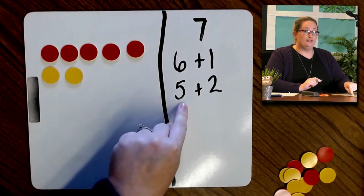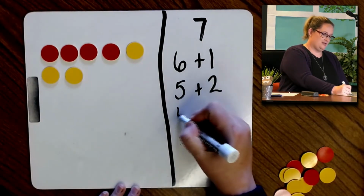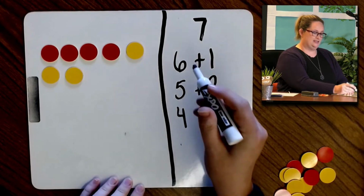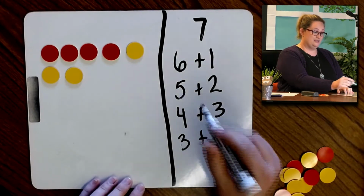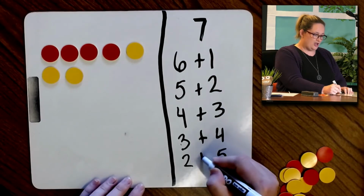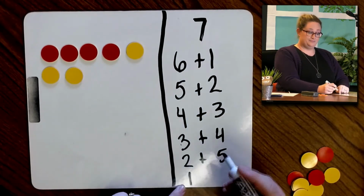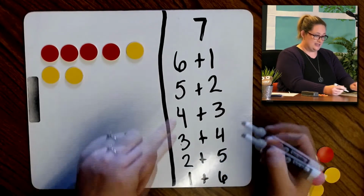Do you think it's going to be 4 for the first part? 4 reds? 4 plus 3. Let's try and go all the way down to 1 plus 6, and then we'll test it out and see if we're right. What's going to come next? 6, 5, 4, 3, 2, 1 on the left, and 1, 2, 3, 4, 5, 6 on the right. Hey, look, 5 and 2, 2 and 5, 4 and 3, 3 and 4, 6 and 1 and 1 and 6.